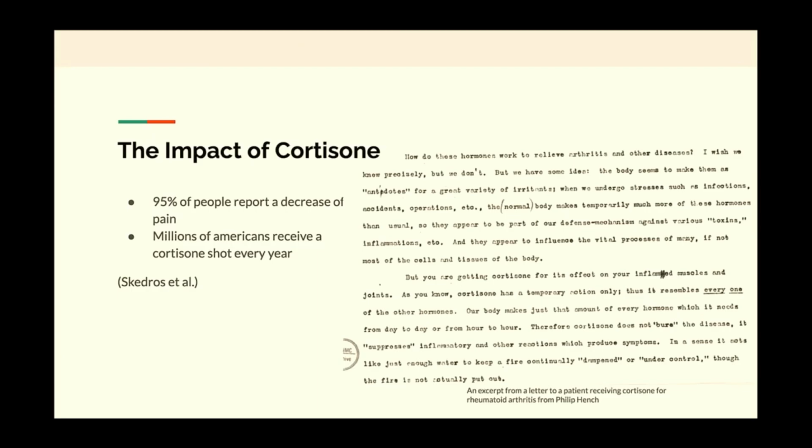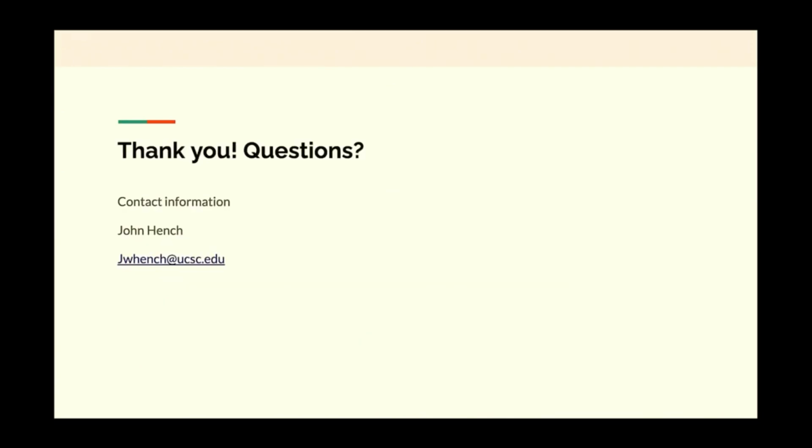And here I have a little excerpt. I'll get to this in a little second, but it's just something that my great-grandfather wrote that I thought was really interesting. I'll come back to that in a second, but anyways, that's all. Thank you so much for listening to my presentation. Any questions?